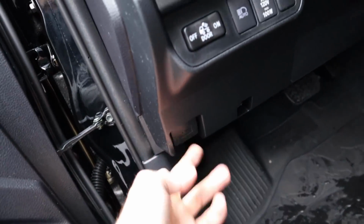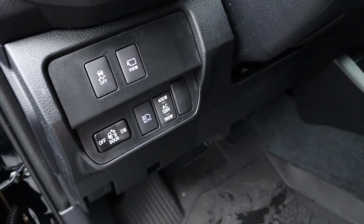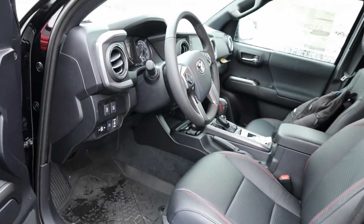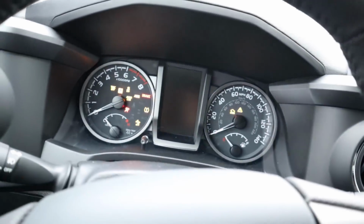You got the hood latch in that little area, cargo light, and then this is to turn on the power outlet, and then you can just put the automatic lights on right there. We'll go over this button in a minute. Stability control, and then the steering wheel is going to be manually adjustable, and here's one more look at the front. Now to start it up, just put our foot on the brake, push the push start.